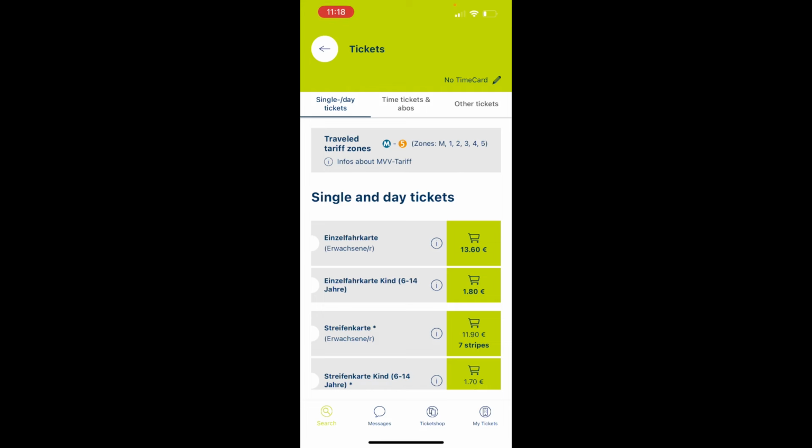Now, of course, you can use the regular ticket machines at the railway stations, but I do find this quite useful. But as you can see, the app is a mix of German and English, so your main navigation points are in English. But Einzelfahrkarte, well, I know that's a single ticket, but if you're not very good with your German, you probably don't know that.